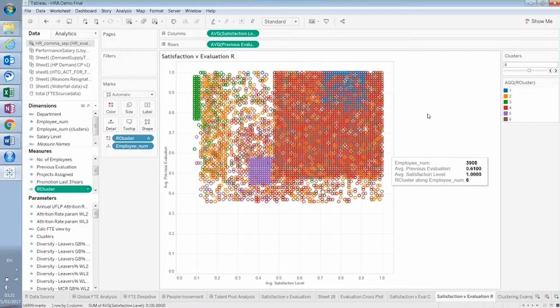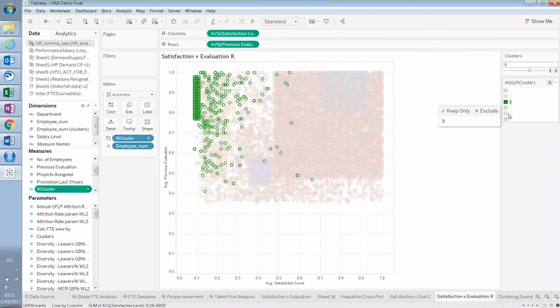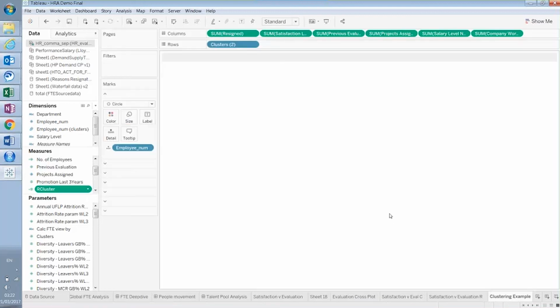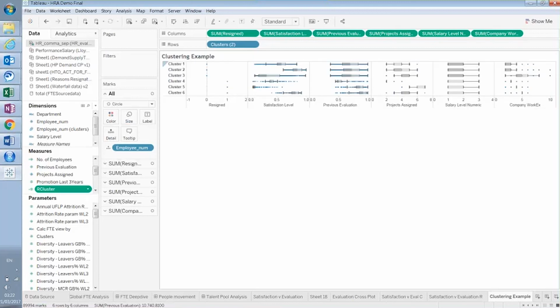Now, when I look at the patterns that have been formed, I see that cluster 6 grabs my attention, because this is leading me to answer the question: what is the background of people with high satisfaction levels and good evaluation scores, considering the attributes in context like projects assigned, salary level, etc.? To help make sense of this cluster, we have some whisker plots which help us describe each of these clusters, and you see the other attributes that we included, like projects assigned and salary level, and we have explanations for each of these clusters. I have included this in a dashboard to have an overall view.